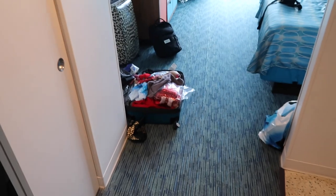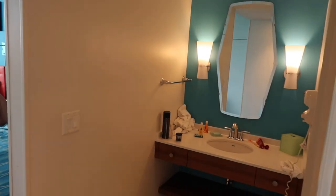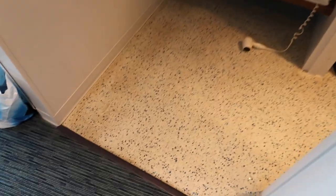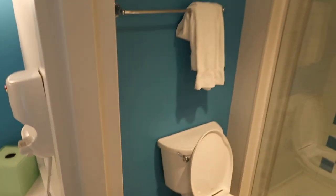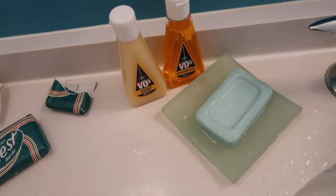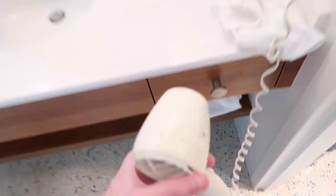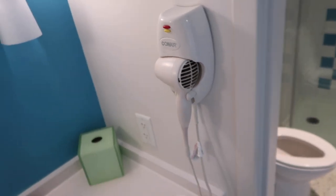And ignore the little bit of mess left. We are in the process of packing, but walking into the room, you can see Volcano Bay straight out there. But then if you turn this way, we've got our bathroom, and the floors are really cool. It's got this cool tile with different colored stones in it. And I like all the blues and whites, and a really nice mirror here, nice lighting. They do give you the Zest bath bar and the VO5 shampoo and cream rinse, and then a nice sink area. They actually have a shelf underneath the sink too for storage if you need it. And the rooms do have a hairdryer for use, so that's nice.